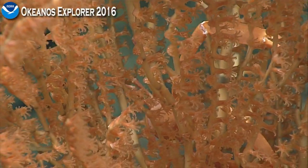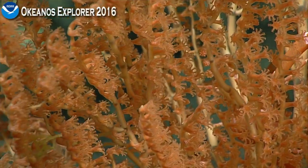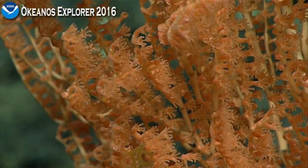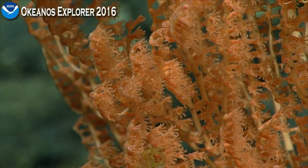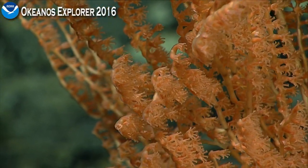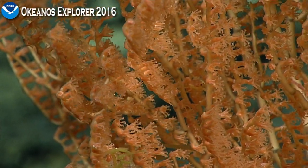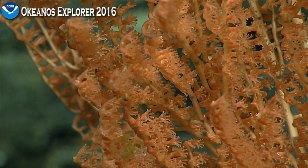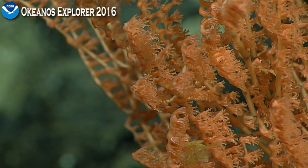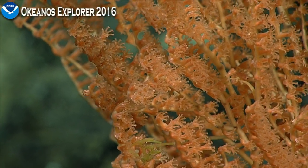Again, the genus name of this bamboo coral is Acanella. So those of you who are armchair scientists, what we call our educated and interested public viewing, the common name for this is bamboo coral, and the genus name is Acanella. It is interesting that that squat lobster does look like the same sort that we saw in the Acanella earlier. And I believe, based on the coloration, those are the only two of those squat lobsters we've seen. All the others on the substrate on the bottom were different from this one.